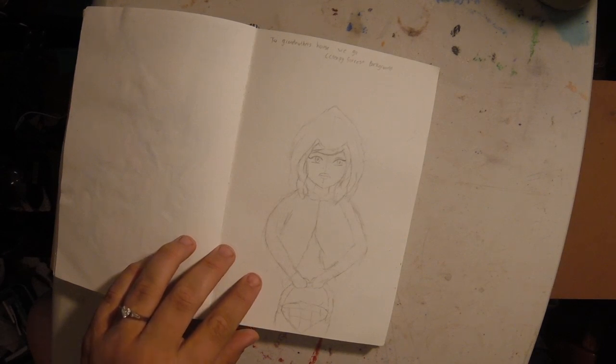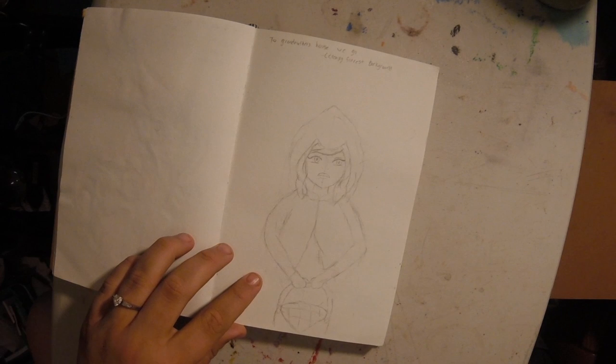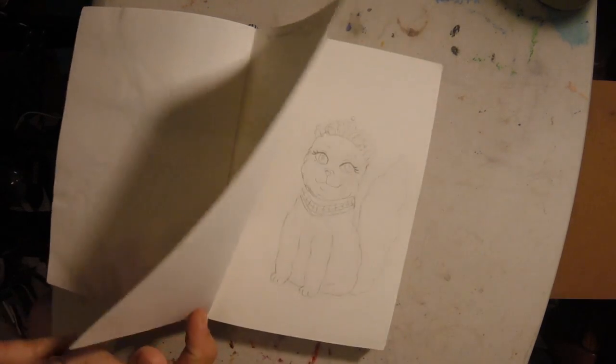I don't know what I was going for here. Grandmother's house we go. Creepy forest background. I don't know what the purpose of this was, but I really don't like how it turned out. It looked a little weird.